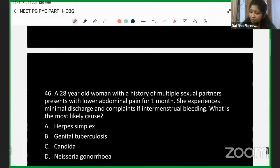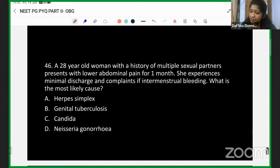A 28-year-old woman with a history of multiple sexual partners presents with lower abdominal pain for 1 month. She experiences minimal discharge and complains of intermenstrual bleeding. What is the most likely cause? Herpes simplex, genital tuberculosis, candida, Neisseria gonorrhea. What is the answer? Before that, we'll rule out the options. How does herpes simplex present?